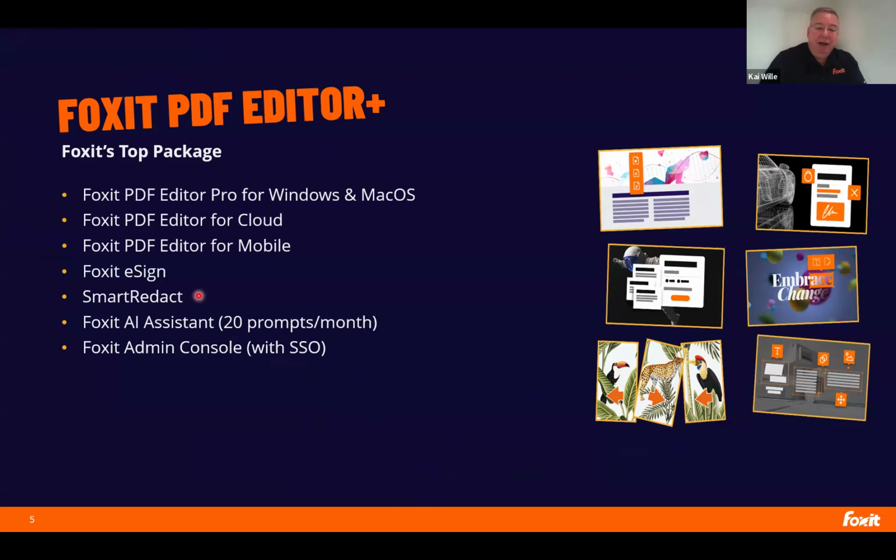Also, Foxit AI Assistant is in the product as well. 20 prompts a month where you get ChatGPT 4.0 level AI assistance for document rewrites, translations, and things like that, or document summaries and 100 other things. If 20 prompts are not enough, well, you can, of course, buy the full AI assistant and add that on.